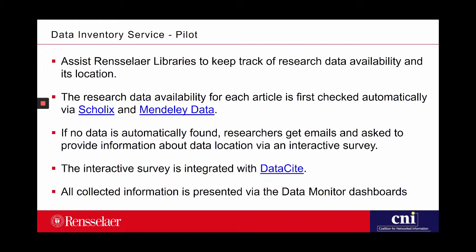So what Elsevier proposed working with us on was to check what's the publication output of our faculty, of our researchers, and they use their tools such as Scholix and check out things like Mendeley Data and Scopus. And the idea is, if with those tools we can't find that data associated with a publication is already existing, we would then go out and solicit information from the actual authors, researchers of published research. We also verified some of this against the DataCite tool. And all this is collected in a dashboard that I, as director of libraries, can go and look at, and I can share with my administrators that says, here's an article, and here's the raw research data set that's been deposited that's associated with that published research.